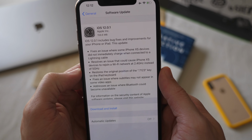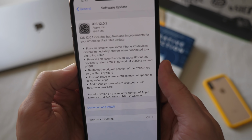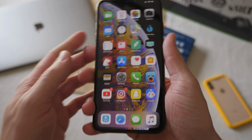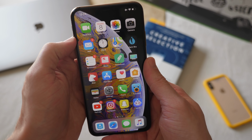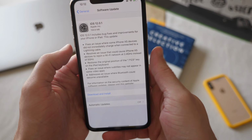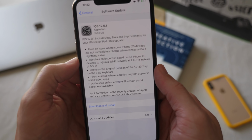The first one says it fixes an issue where some iPhone XS devices did not immediately charge when connected to a Lightning cable. This was the issue known as Chargegate, where if your screen was off when you plugged your device in, for some reason the iPhone XS especially would not begin to charge. You would wake up the next day and realize, oh, my iPhone did not charge at all since I put it on the charger, and it was really weird. I'm actually surprised that Apple took an issue that could be as serious as that 3 weeks to fix, but that is corrected in iOS 12.0.1.